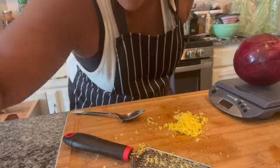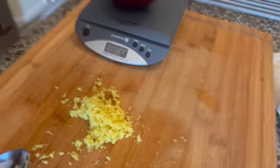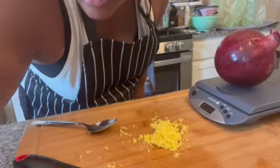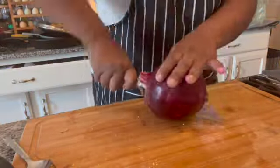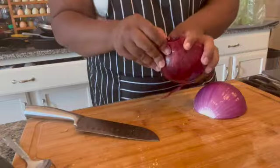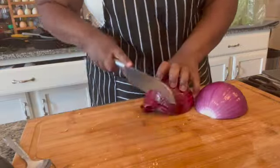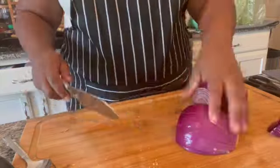1 pound, 5.8 ounces. Can you guys see that? 1 pound, 5.8 ounces. That's a big onion. Friends, this onion was so huge. This onion was so huge that it was actually probably like the size of way more than what the recipe called for with 2 onions, but that's okay.